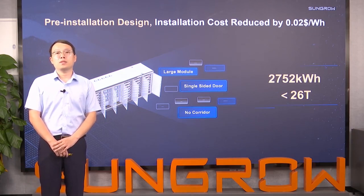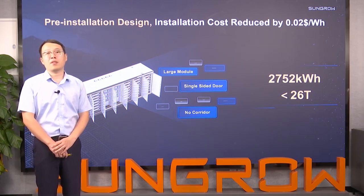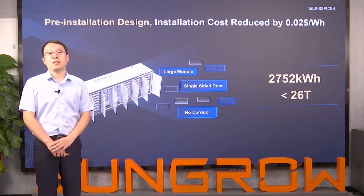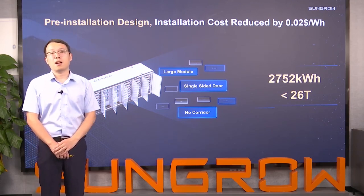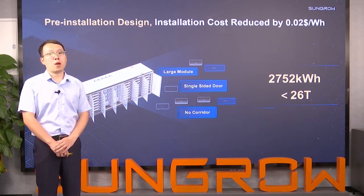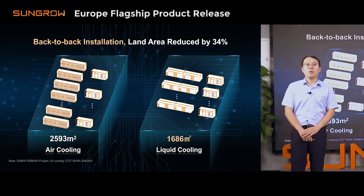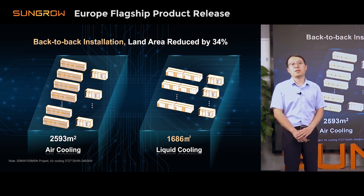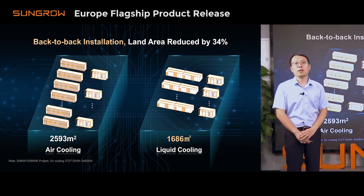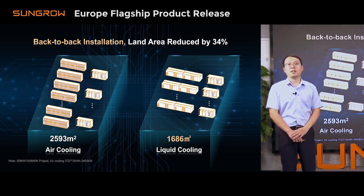So, this can save our customer 50% of installation time. By the way, the installation costs are saved 2 cents every watt hour. We made a calculation for this by comparing ST3727 kilowatt hour and ST2752UX as the representatives of the air and liquid cooling solutions.